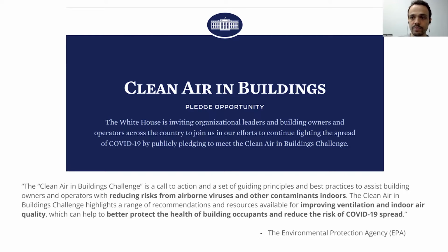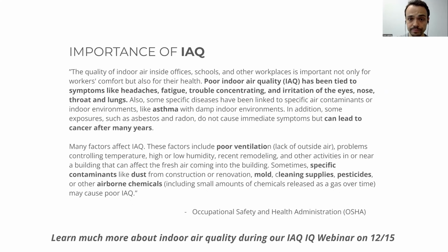the air that, again, can cause a whole slew of conditions and diseases, including things like headaches, fatigue, trouble concentrating, irritation of the eyes, nose, throat, and lungs, heightened risk of asthma, and can lead to cancer over years of exposure. This is straight from OSHA, before I showed straight from the EPA and from the White House official statement.